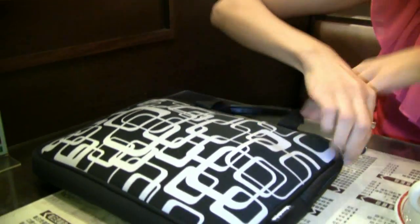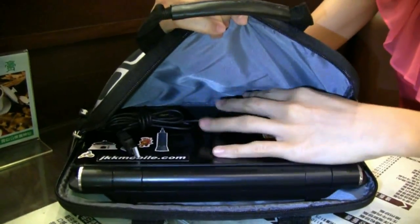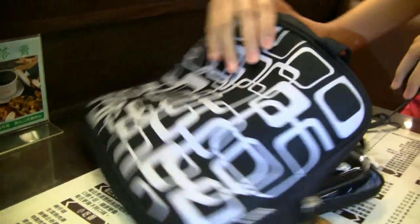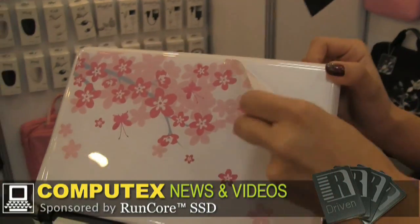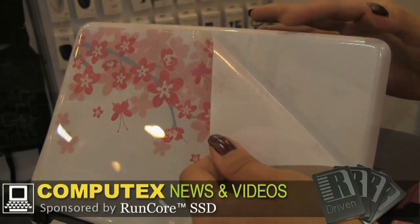Alright, time to check out more netbook accessories. And here I've of course brought my netbook. Before I start, I want to show you something really cool. I've got my netbook and my mouse here, but look how much more room I still have inside. Plenty, right? Isn't that cool? So let me take out my netbook, and I want to start with the skin. The skin is made of resin. That's why on top it's very glossy and shiny. The good thing is it doesn't really damage your netbook, and you can use it about 30 to 40 times.